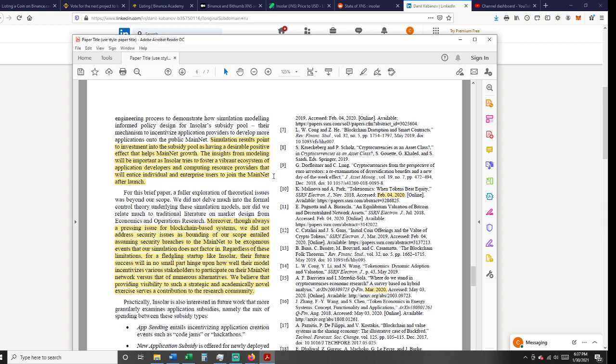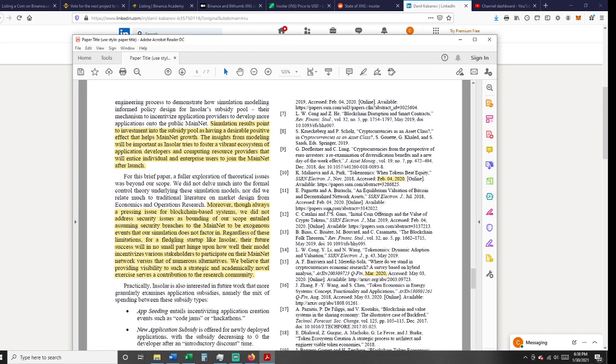Simulation results point to investment into the subsidy pool having a desirable positive effect that helps mainnet growth. The insights from modeling will be important as Insolar tries to foster a vibrant ecosystem of application developers and computer resource providers that will entice individual and enterprise users to join the mainnet after launch. Which it sounds like we're just kind of in the mainnet launch, but I don't know. Not a financial advisor, not financial advice, don't have any affiliation with anything.